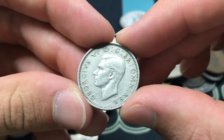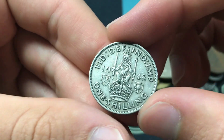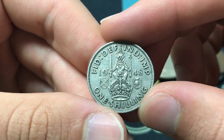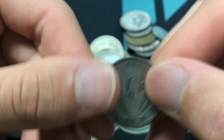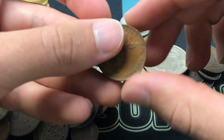Here is a coin from Great Britain. It is going to be 1 shilling from 1948. So they had switched off of silver. 46 was silver, 47 was not, but this is right after that. It's still a cool earlier Great British coin, so it's a good find for us today.